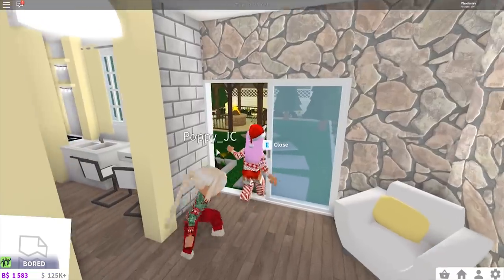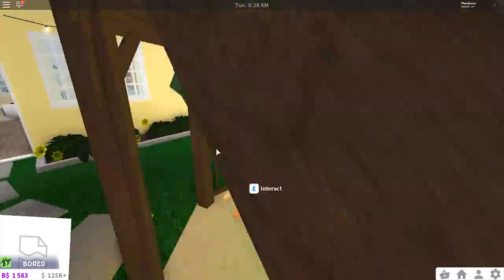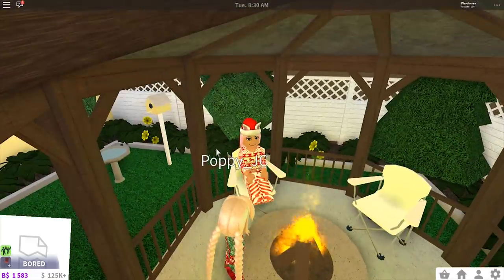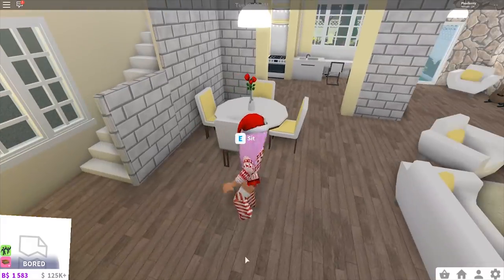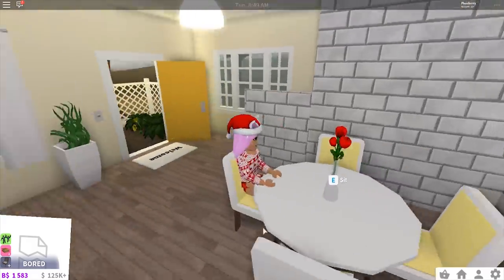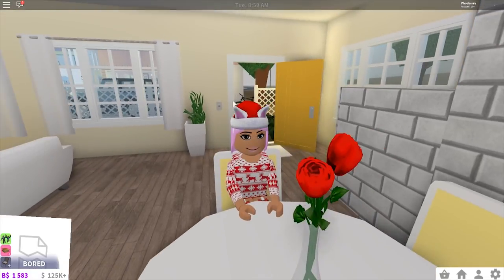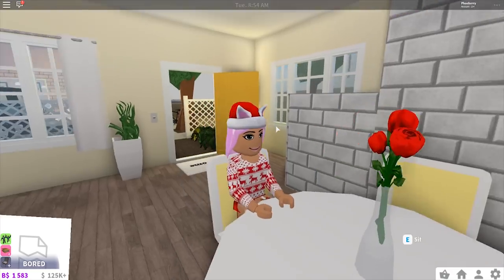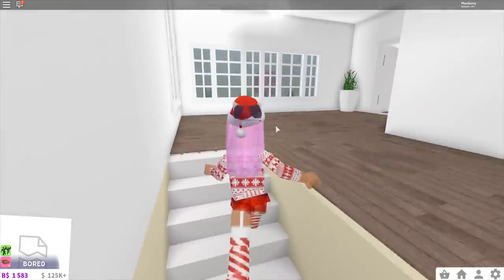Oh, and the garden is really nice too. Look. We can get under here and the rain won't even get us. But look, they have like a little campfire. We can make some marshmallows. On the dining table, so cute as well. Look, little red roses. Matches my hat. Isn't this hat cute, by the way? It's got little like ears. Too cute. Okay, now if I quickly shut this door so the rain doesn't come in and we head upstairs.